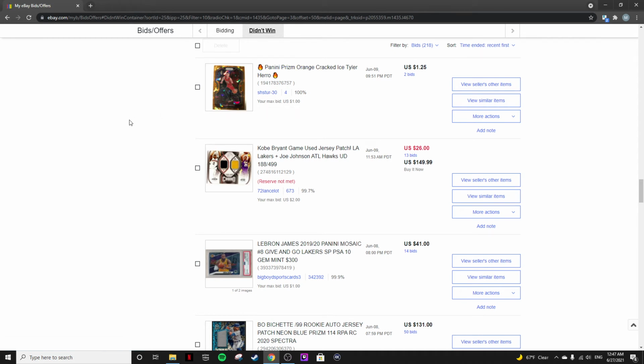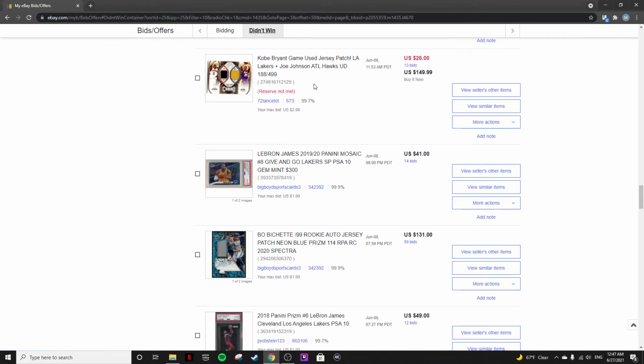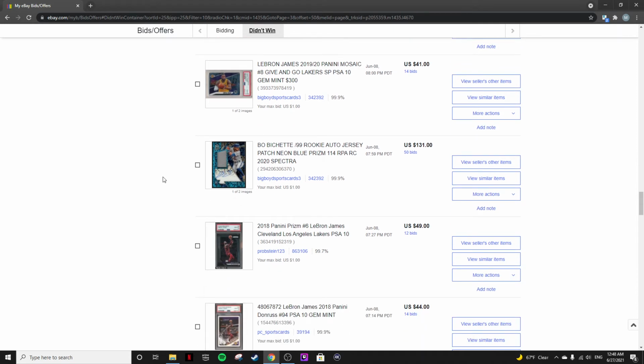Tyler Herro, Panini, Orange Cracked Ice, $1.25. Bunch of rumors he's going to get traded this season. We'll see. But if he gets traded, his card should go up. Here's another Kobe patch. $26. Reserve not met though. So it looks like they want somewhere around $150. I have like 5 or 6 Kobe patches or dual patches with somebody else. They should keep going up in price. Honestly, I think all the Kobe cards are just going to keep going up steadily.